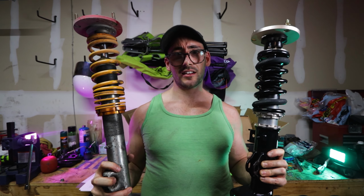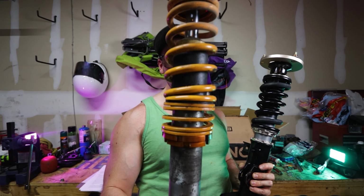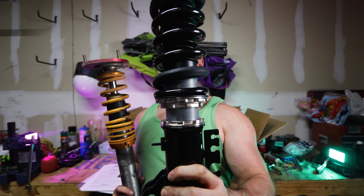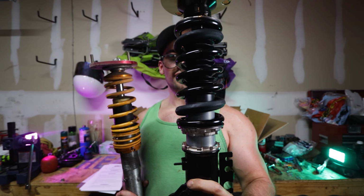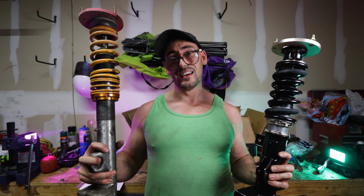So one major design flaw of the cheap coilovers is that if you look through here, you can see that there's no adjustment for the height that doesn't compress the spring. Whereas on this piece here, it does. So you have a separate adjustment for height than you do for the compression of the spring, which means you can maintain a better ride quality than this piece of junk. So the next thing I want to talk about are the struts.